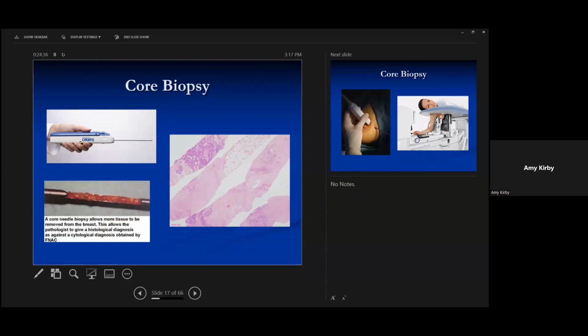Core needle biopsy is the preferred way to biopsy something in the breast. This is minimally invasive. It retrieves tissue and allows us to make an accurate diagnosis of a cancer or a lesion in the breast. It is highly accurate for diagnosing cancer, and the pathologist is able to tell us grade, estrogen progesterone receptors, HER2, so we really can make good treatment decisions based on a core needle biopsy.